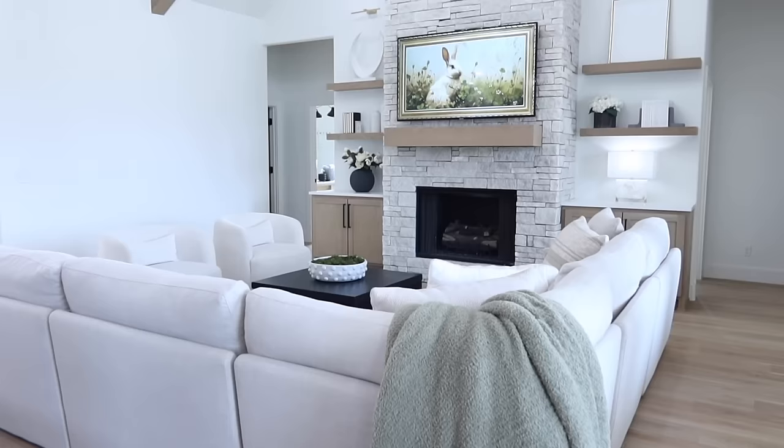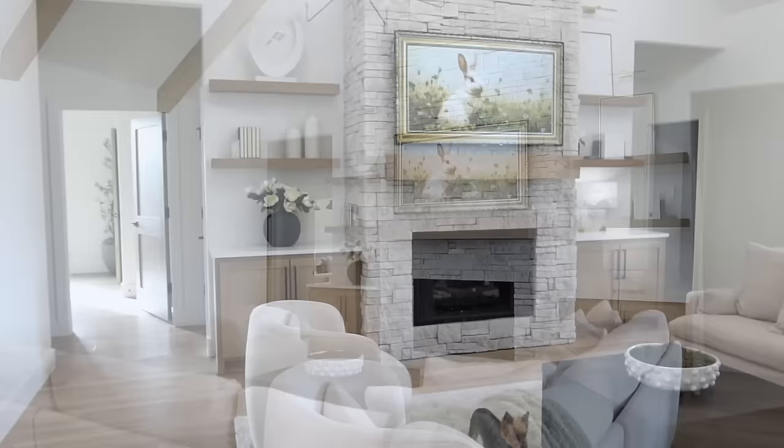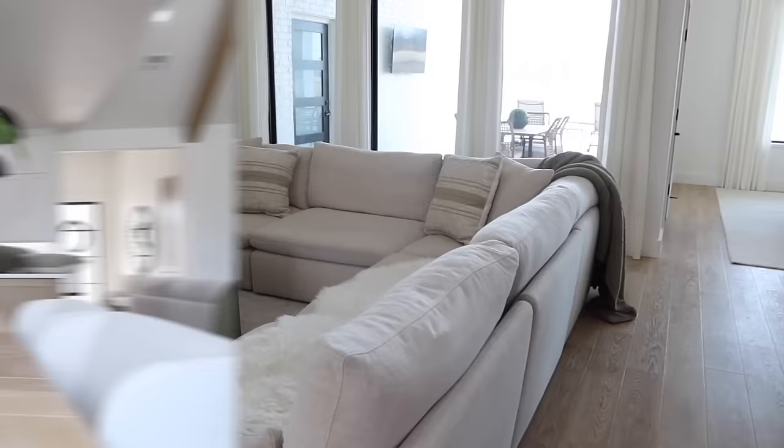I just feel like finding a good knit blanket that still has some weight to it, it still looks high end, but it's just not fur, is a good way to balance it out if you're used to decorating with a blanket somewhere in some space.